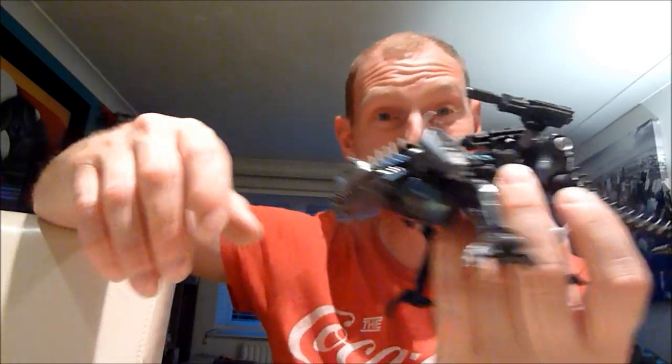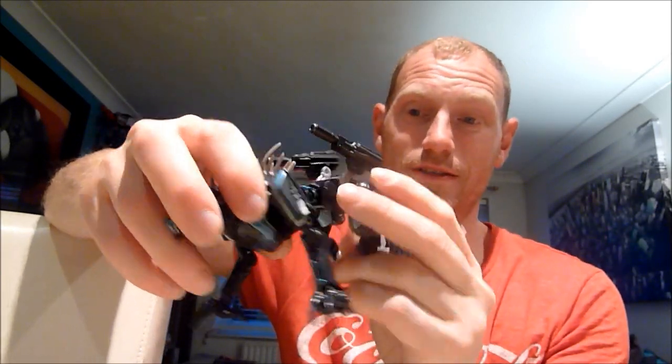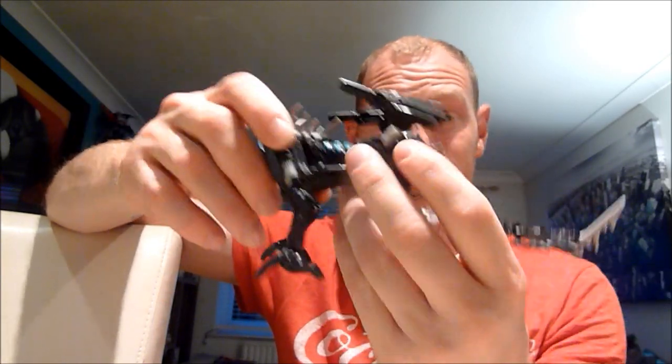They're pretty damn cool. I didn't give any of these movie figures enough credit back when I was buying them back then. I thought they were a bit god-awful. But looking back at them now, they're actually pretty good. I do like Ravage. I just do not understand the alt mode that he's got. It is a bit of a crazy one, but he's pretty damn good. Just for what he is, I like him.